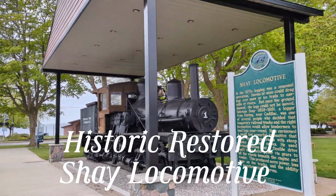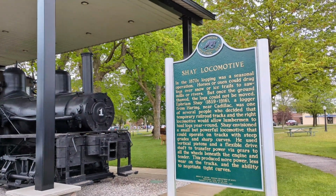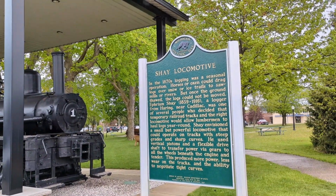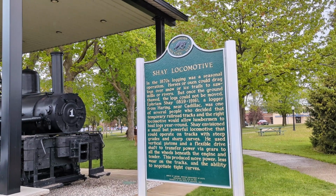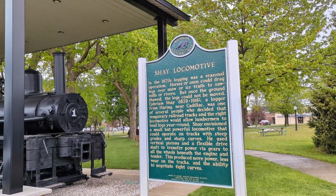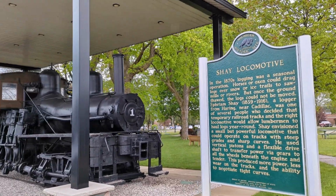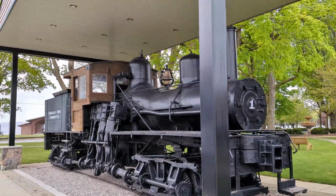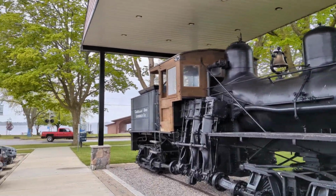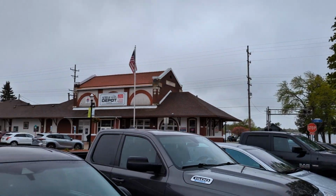It's a 1870s logging locomotive, it looks like. And it ran from 1839 to 1916. So I guess its prime for operation was in the 1870s, though. It is a Michigan historic site. Obviously pretty fitting to be over here next to the train depot that once was.